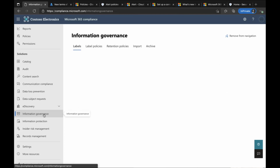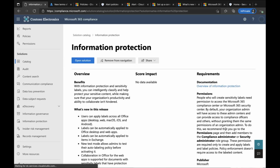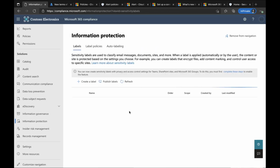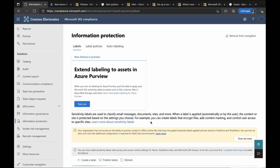We're getting there. So if we go into the catalog, information protection. I really want to have a look at information protection because it's one of my very, very favorite things in Microsoft 365. And this also consists of labels and label policies, and sensitivity labels and label policies. They can also be applied to the item level, such as the email or the document, or to the container level, to things like Teams and SharePoint sites and Microsoft 365 groups.